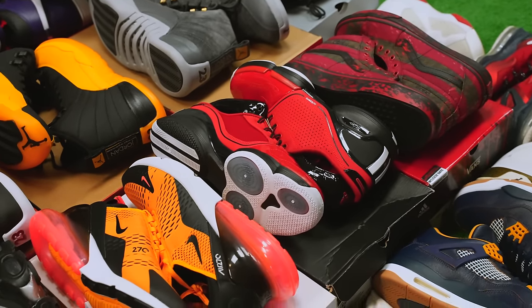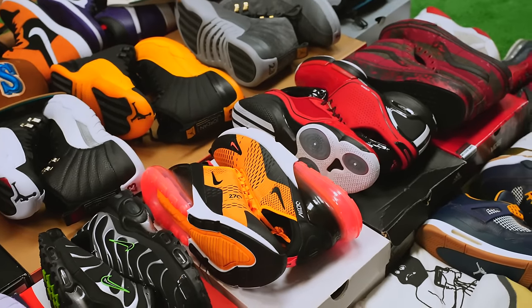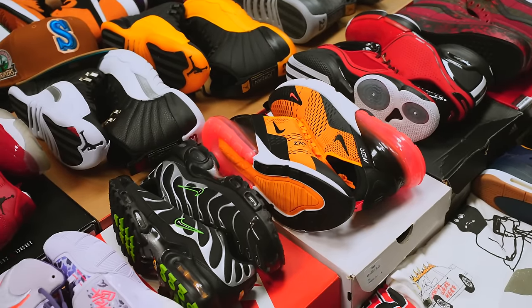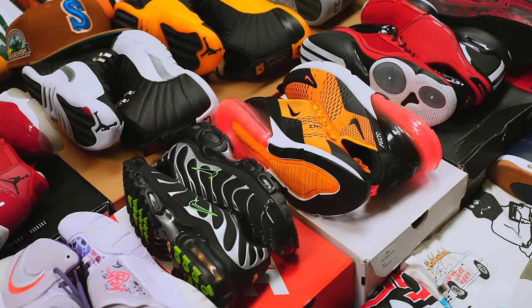The 270, the Tigers, I think that's the best colorway as well. Surprisingly, those are actually faked a lot. The Air Max Plus, great colorway. Nothing crazy, but I just like the colorway and silhouette of that shoe.